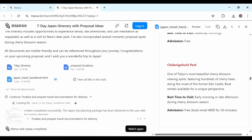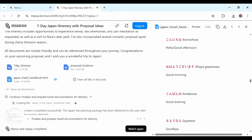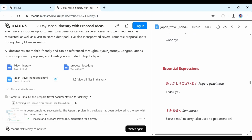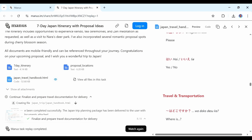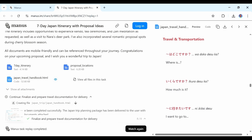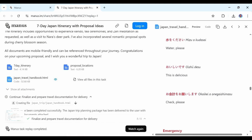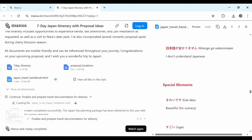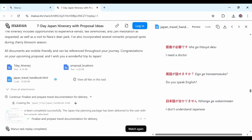Okay, scrolling down again, we have the essential Japanese phrases. So we have the basic greetings, and then we have the essential expressions, the travel and transportation expressions, like where is this, how much is this, I want to go to this. Okay, then we have dining, and then we also have emergency, like you'd want to know how to say help, or I need a doctor, do you speak English, I don't understand Japanese.